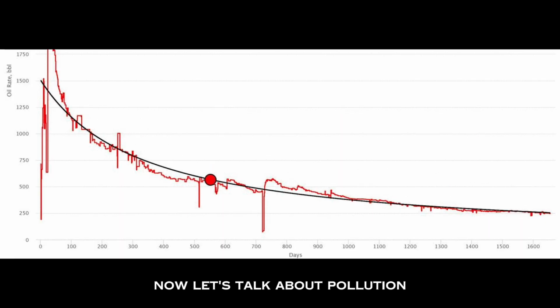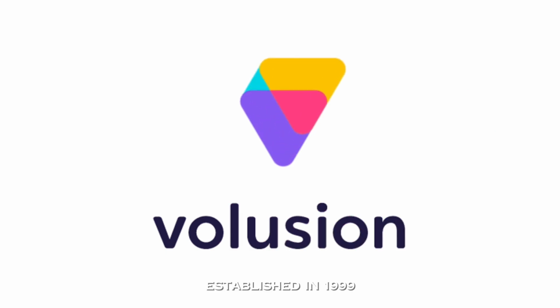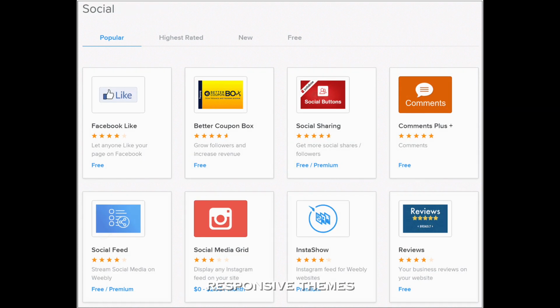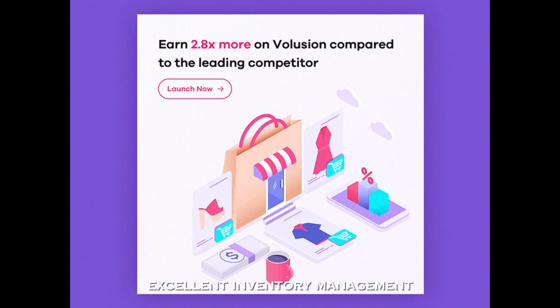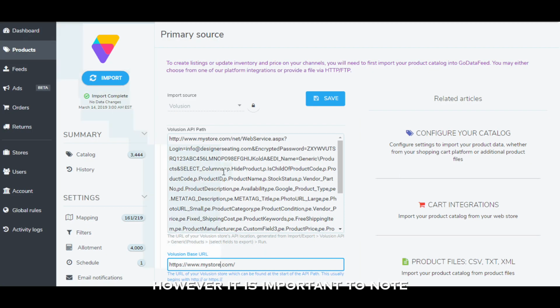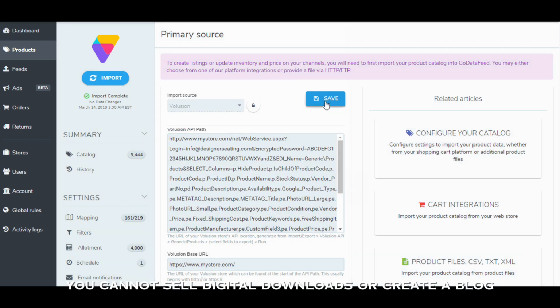Now, let's talk about Volusion. Established in 1999, it is one of the oldest e-commerce platforms around. Volusion offers beautiful, responsive themes, a drag-and-drop page builder, excellent inventory management, built-in email marketing, and a wide range of app integrations. However, it is important to note that while you can sell unlimited physical products, you cannot sell digital downloads or create a blog.